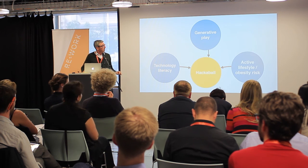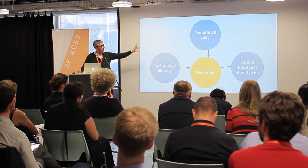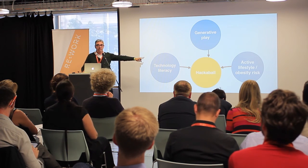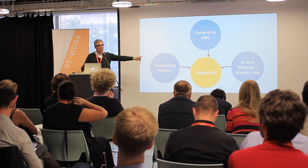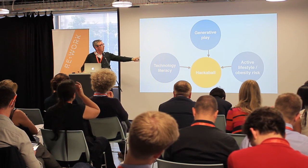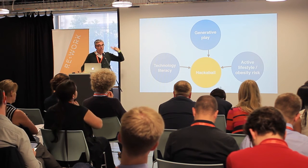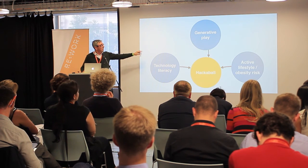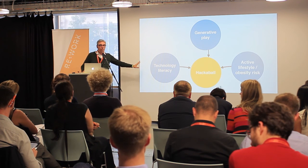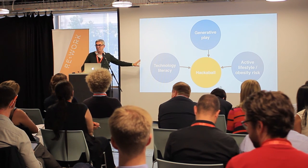So that's Hackaball. It sits somewhere between three quite interesting areas, including an active lifestyle, because you play with Hackaball outside as well as inside. It's not sitting behind a screen. You also do it with your friends. It's not doing it alone. It's about generative play in that it can do an infinite number of things. And it, to some degree, promotes technology literacy. How much, we're not quite sure yet, and we don't want to make a huge amount of claims for that.